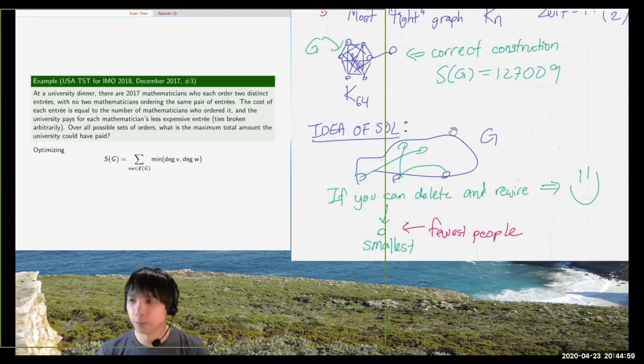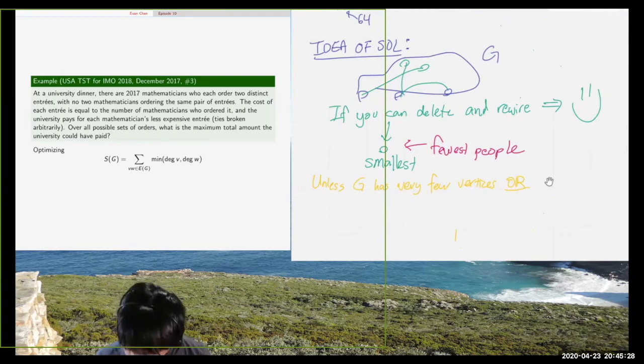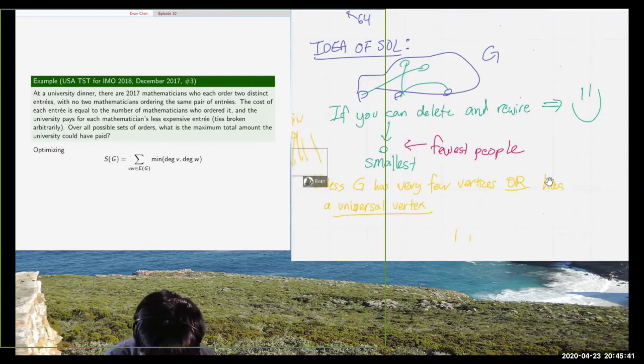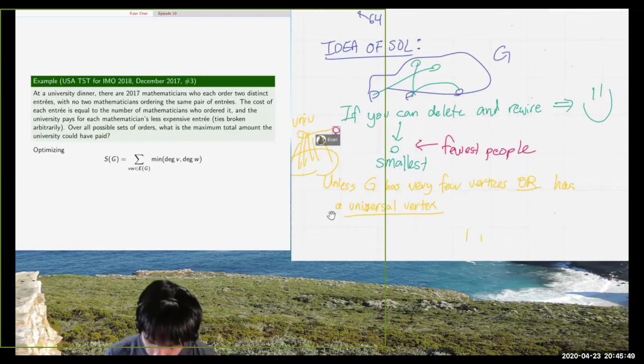There are some obstructions to this, because sometimes your graph will be so tight that you run out of space when you do the rewiring operation. But the basic premise is you can show that unless G has very few vertices, or has a universal vertex, which is a vertex that's adjacent to everyone, this works. If you have a universal vertex, you're kind of stuck, because when you delete the bad vertex, there's literally nowhere to go, since the universal vertex is already adjacent to everyone. But unless you're in certain edge cases or you have a universal vertex, this operation is possible.